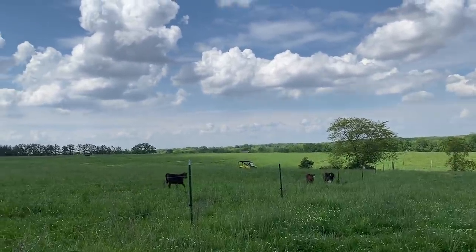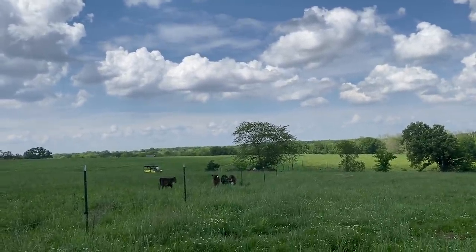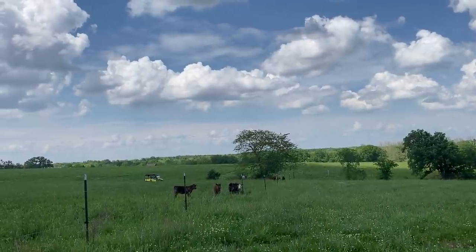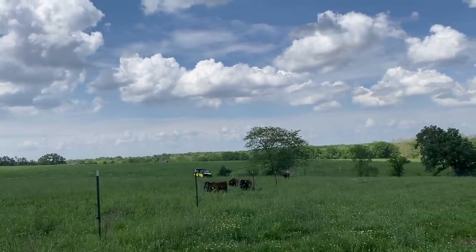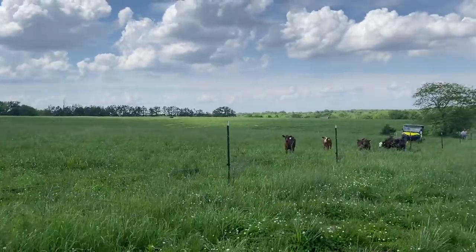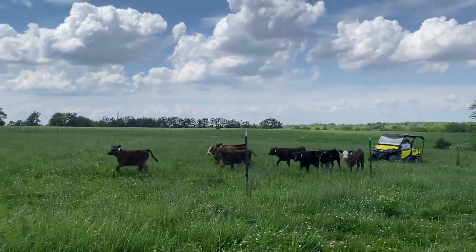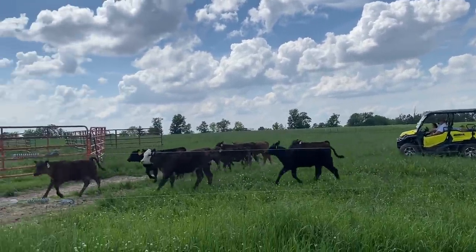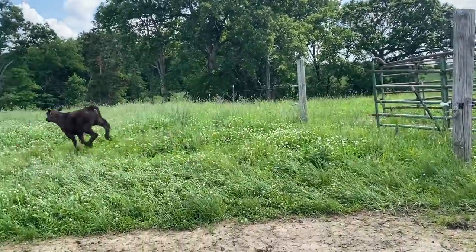So Jason's dad, John, has the kids, and they're following up on the back end with the Pioneer, helping us bring in these little guys. So we've moved two paddocks, and now we just got all these little guys to come up the rest of the way. Good job. Good babies.